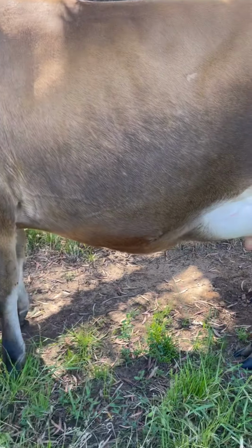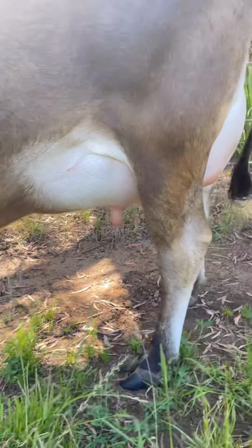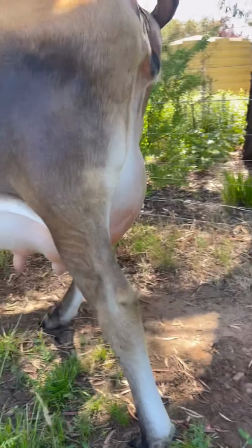So she was out with the pigs for a couple of days, and her and the pigs started to lick each other, and it was quite cute watching it.